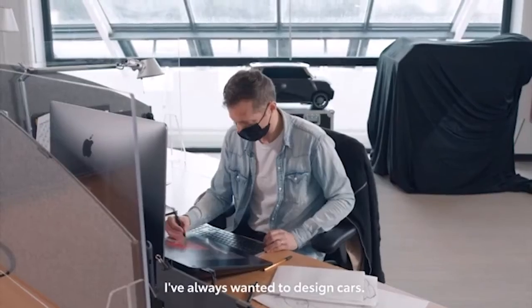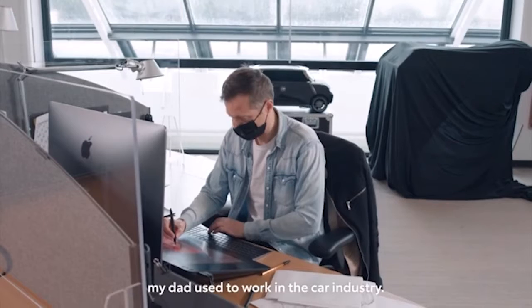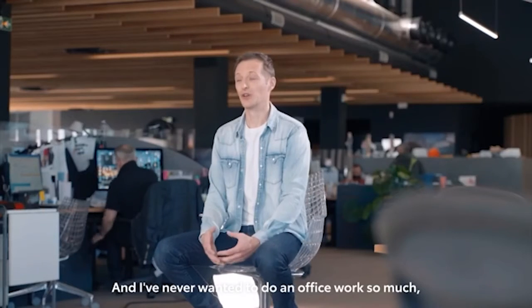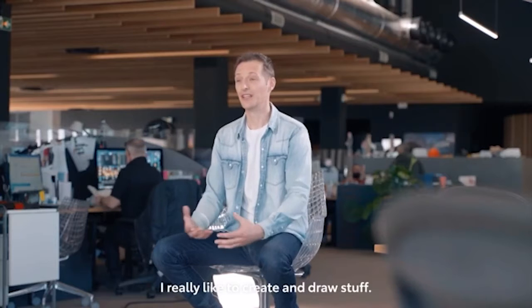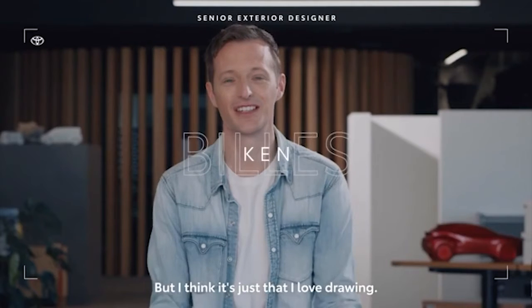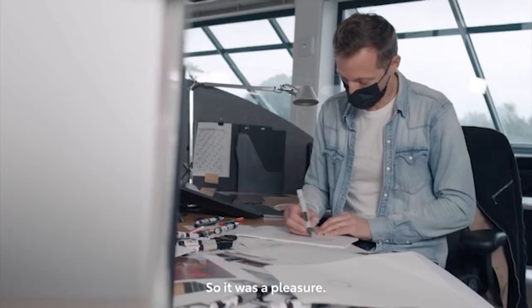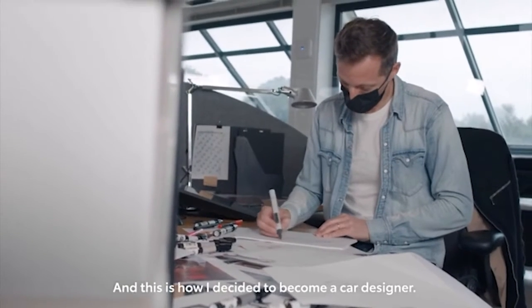I wanted to design cars, and one of the reasons is my dad used to work in the car industry, and I never wanted to do office work so much. I really like to create and draw stuff. I love drawing. I don't know if I had the skills, but I love to do it, so it was a pleasure, and this is how I decided to become a car designer.